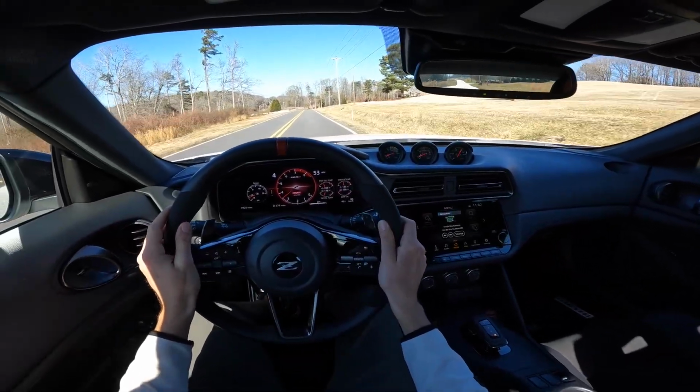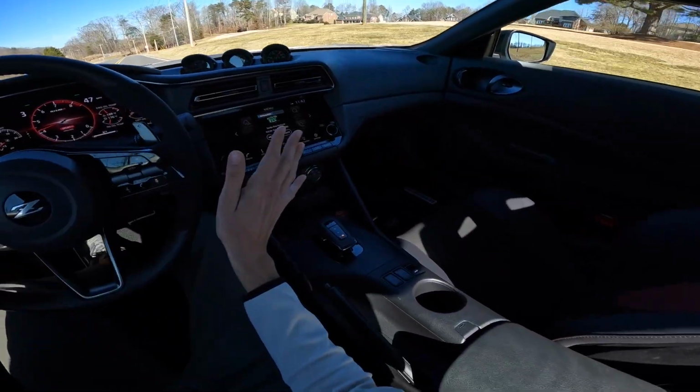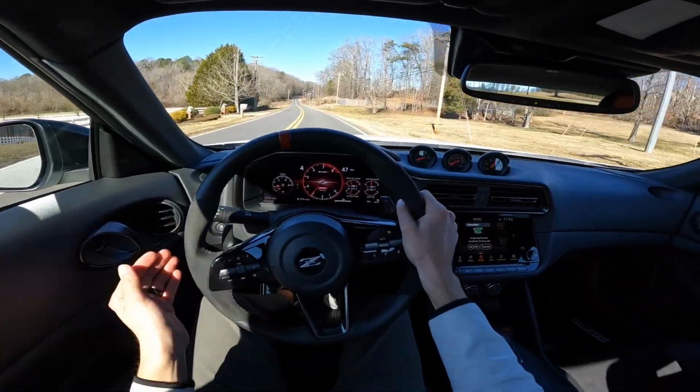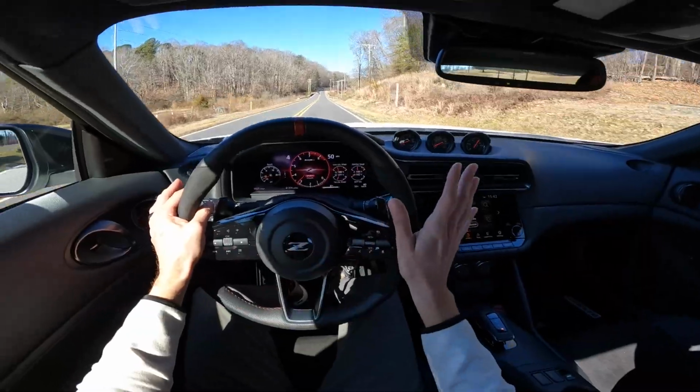The Nismo is pretty darn quick, especially in Sport Plus. These shifts are so much better than the Z Performance with the automatic. I did not at all like the auto in the normal car. It's just way too slow. You hit the paddle, 500 RPM delay, absolutely unacceptable for a sports car.